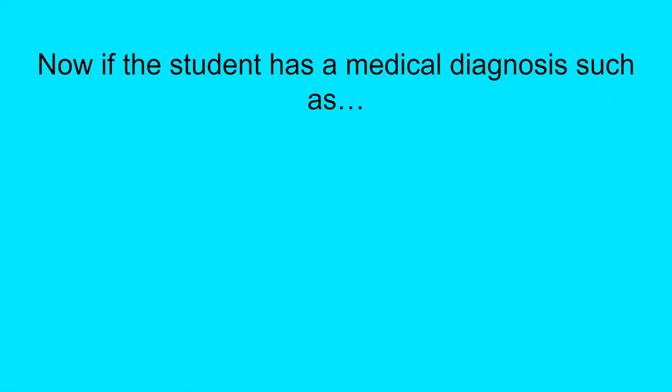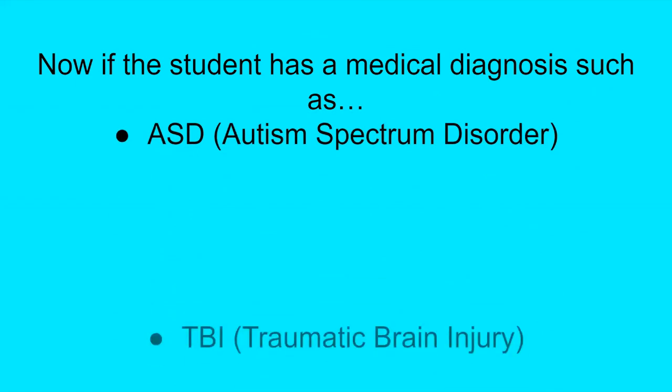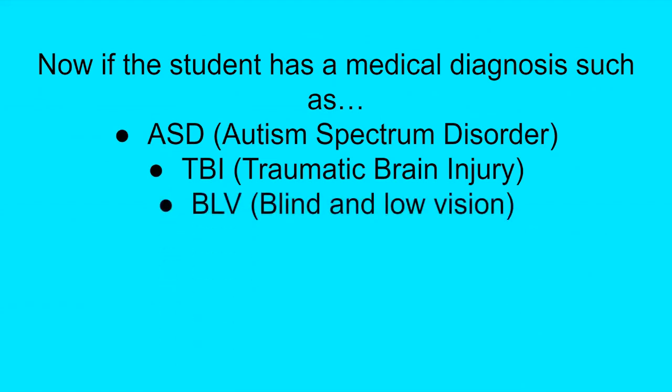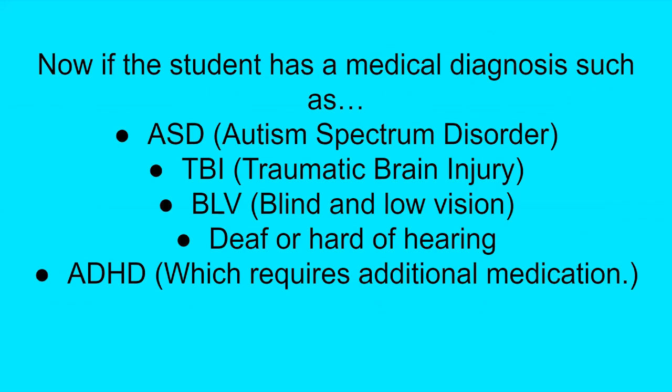Now, if the student has a medical diagnosis, such as ASD, autism spectrum disorder, TBI, traumatic brain injury, BLV, blind and or low vision, deaf or hard of hearing, ADHD, which requires additional medication. If the student requires any of these things, if they have a medical diagnosis for any of this, then they do have a disability.